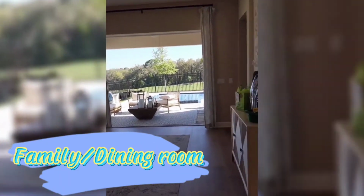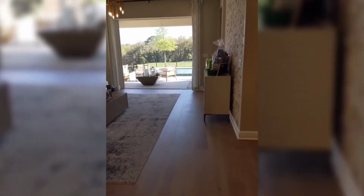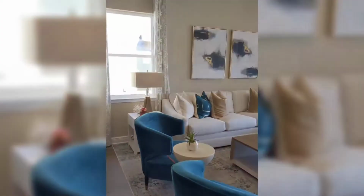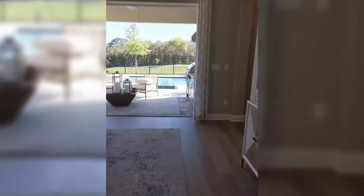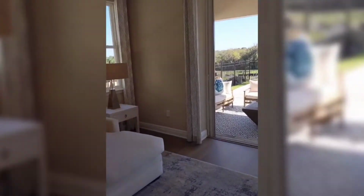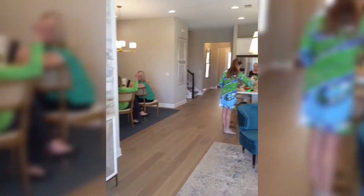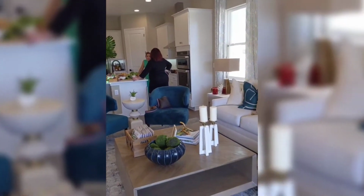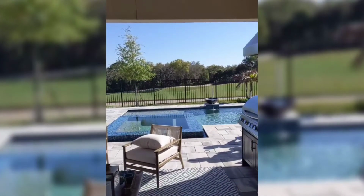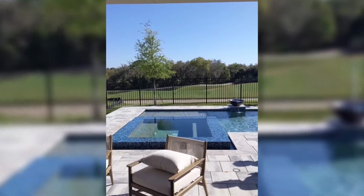So this is your family room, as you can see. Very nice. A nice dining room. The dining room overlooks the kitchen and family room. It overlooks the outside area, which is beautiful. It overlooks the golf course, really nice.